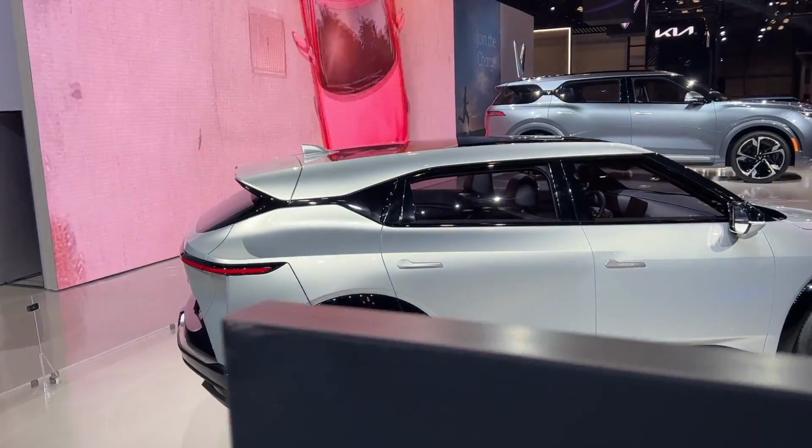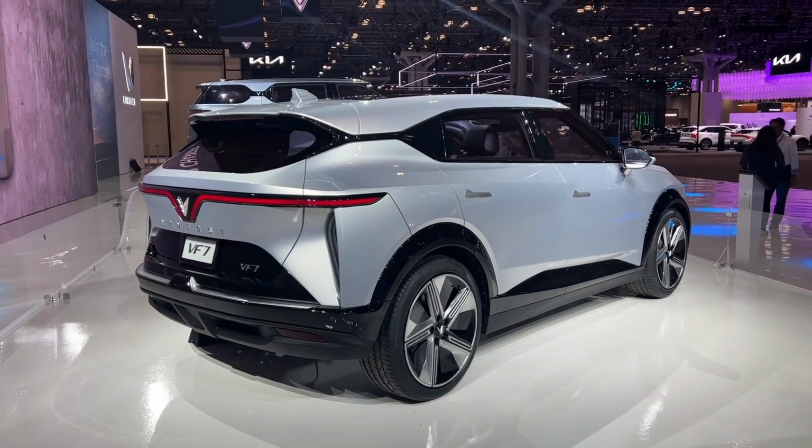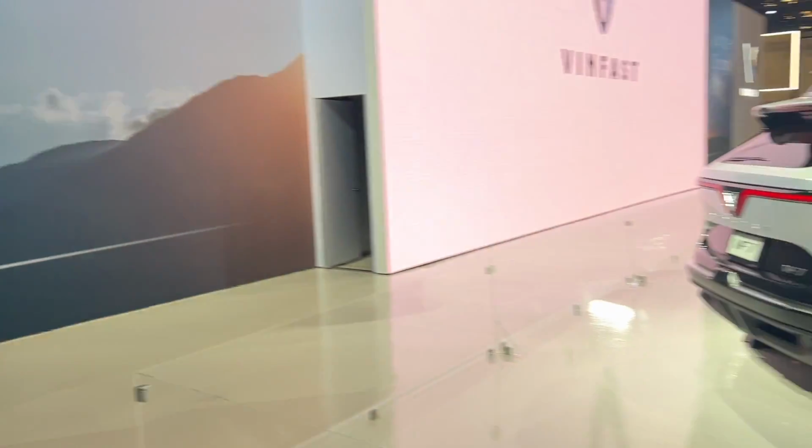So this is number 3 on my list. Number 3 on my list is VinFast, because with a new company, we'll see exactly how they do. Let me know what you think about some of their vehicles. We hope to drive them soon, because they're coming at the end of this year.